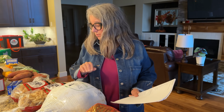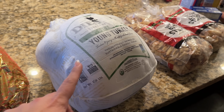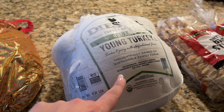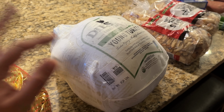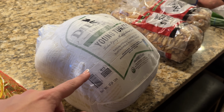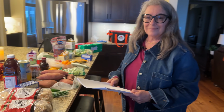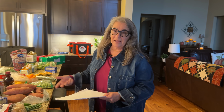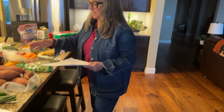I think we were going to do a dry brine on it. We did go to a store where we could find a turkey that is not already brined. Most turkeys, which I did not realize until this year, come pre-brined. And so we did have to go to a specific grocery store to find this turkey in particular. Something new we're going to do this year is a sweet potato dish that's not candied or mashed with toppings on it. We're actually going to do stuffed sweet potatoes.